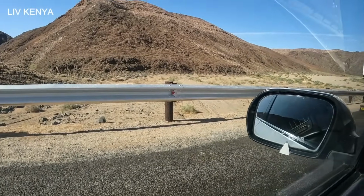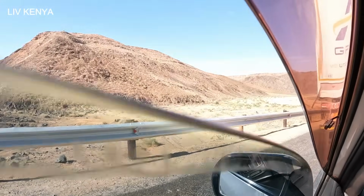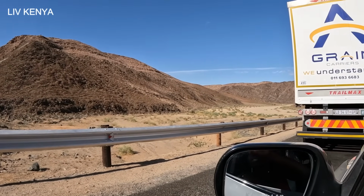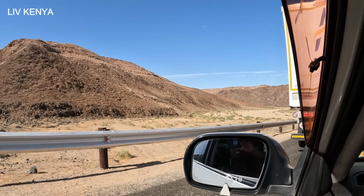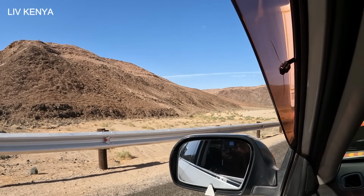There's a river that is supposed to be passing through here. It's called Koyep River. I think because of the dry season, it's dry. That is why you can see this flat land here. You see there? This is where the river is supposed to pass by. So I can just imagine how it looks when it rains. It must be very beautiful but quite dangerous.